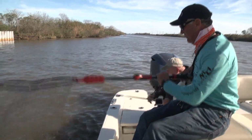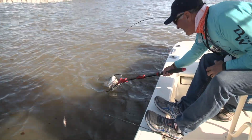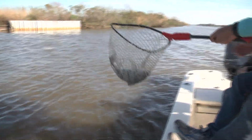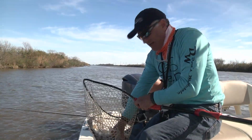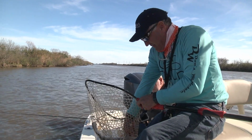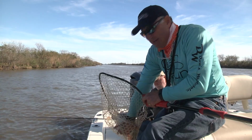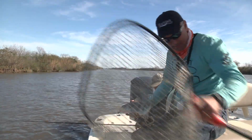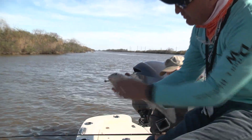Thank you. Oh, a drum. A little puppy drum. Really good eating. Just as good as redfish. One of my good friends who recently passed away, an awesome chef, Jim Southern Jr., he said he preferred puppy drum over reds. Beautiful fish, healthy.